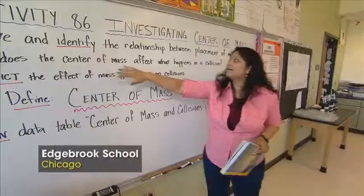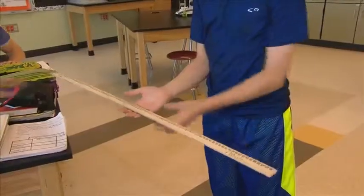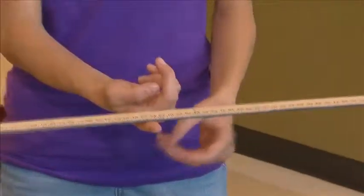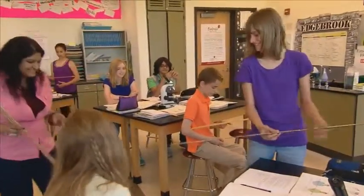You have to figure out what the relationship is between where the mass is placed and motion. We did an activity with meter sticks, just kind of finding where the center balancing point is and using that as a mechanism to show them that it is a location. She teaches just in a different way from the other teachers and makes science more exciting for me.